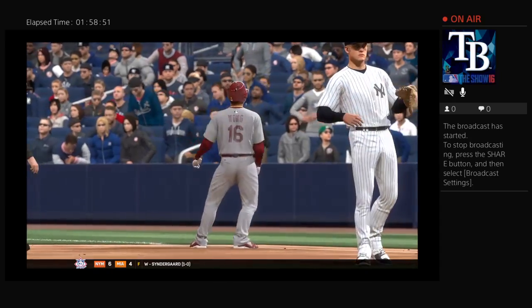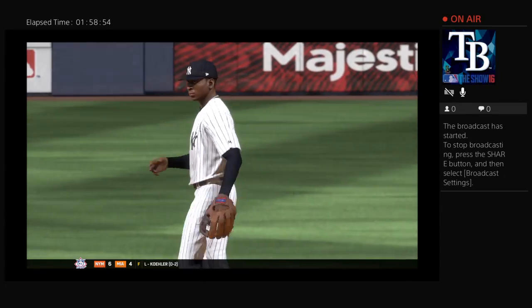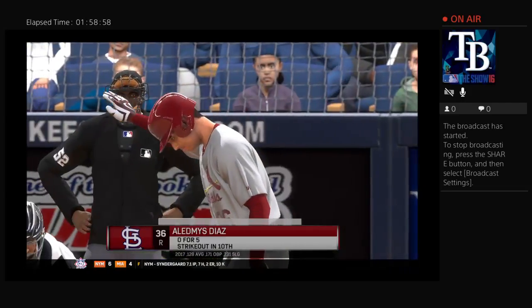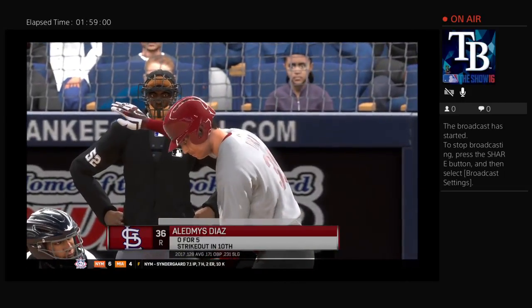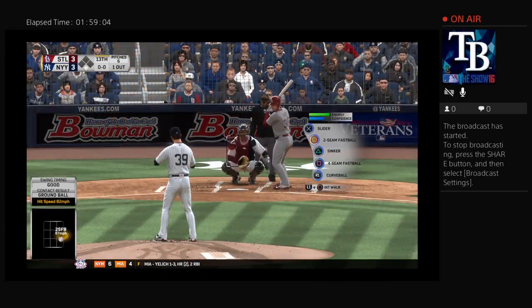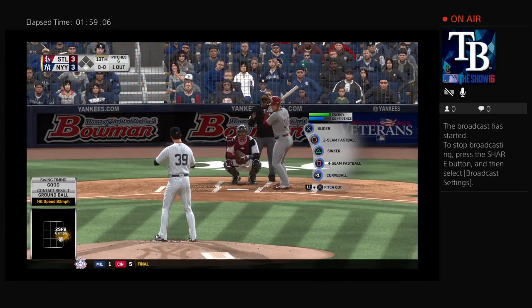Now batting, shortstop, Aledmys Diaz. And that'll bring up Aledmys Diaz. Attempting to, as they say, get off the schneid here. 0 for 5 so far.